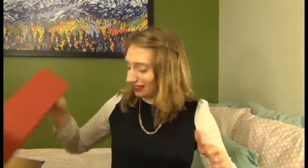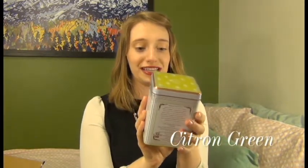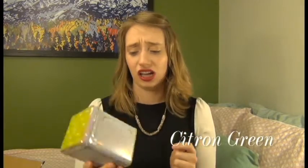It is very light. I'm actually going to take these out so I can read them to you. So Citroen Green is what he wanted, and it is green tea, marigold petals, and a natural orange oil. This is the best green tea I've had. I am not the biggest green tea fan. I kind of like black teas, but before bed I drink the green tea. And this is the one I would always go to. I would suggest this one to anyone.